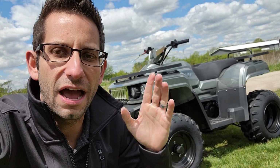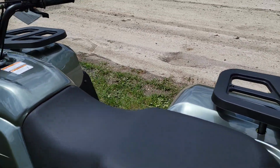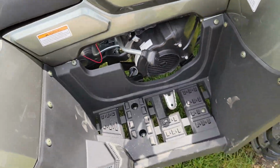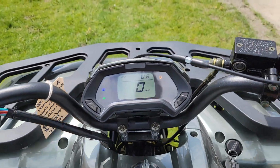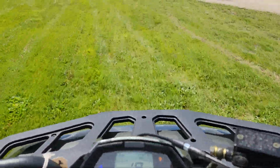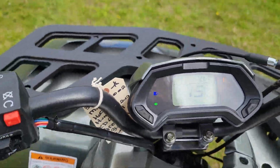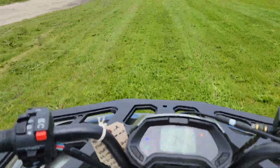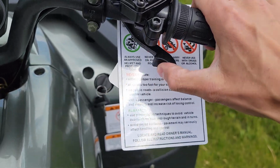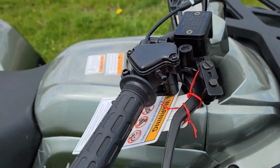Again, fully automatic. It's got forward, neutral, and reverse. And again, this one here, easy to ride, easy to drive, fully automatic. Here you go, right on the right-hand side of the unit here. You can see it right there. Hop on. You also have your nice digital dash there. Real fun, easy to ride. cc's of power, and again, it's simple. Twist and go, push, throttle and go, sorry. And you also have your parking brake there as well.